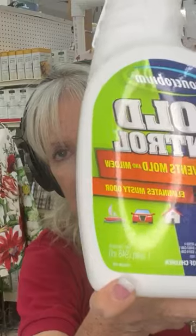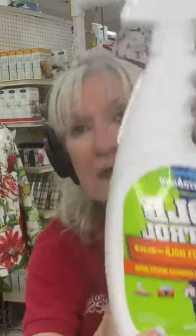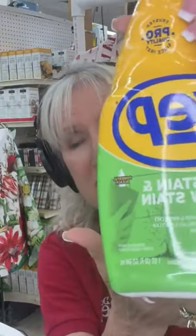Now, there is a product, and I'm only showing you the small version of this. It's called Concrobium. Concrobium is a top of the line mold control. When you have mold, there are things that get rid of a mold stain. It's a mold stain remover, kind of like Zep. But this is just for staining and stuff like that. It will take care of any mold staining, like in your tub, in your shower, on your grout, anything like that. But when you're talking about flooding, the mold is a whole different ballgame.